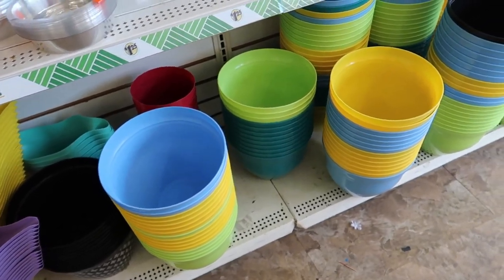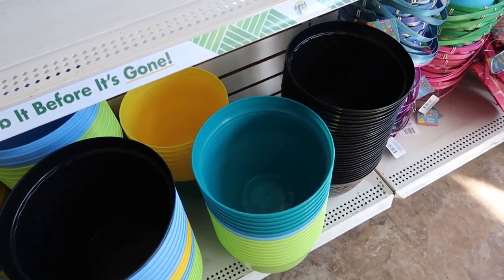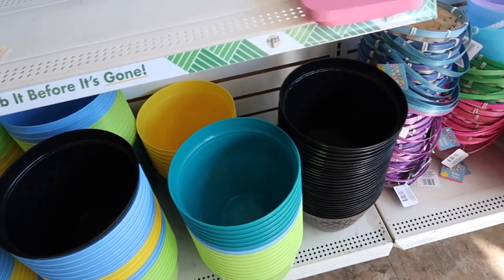Okay, this is in like the summer gardening area that's in the front of the store. They have a lot of these like really bright colored bins that would be cute for spring displays. I think they're actually meant for you to put plants in, but I think they'd be cute. They are a little bit deep, but if you have a lot of one singular item, you could use them.